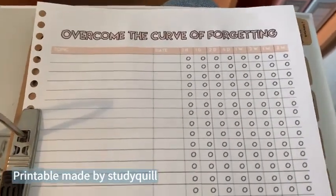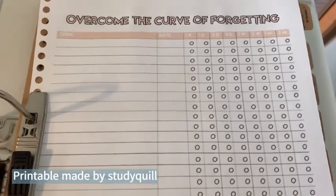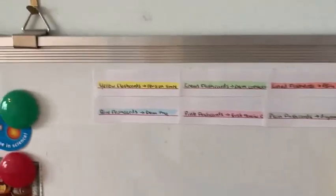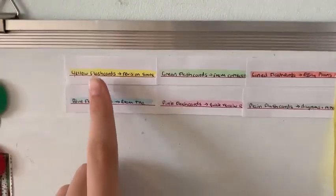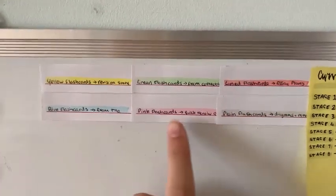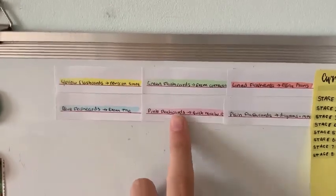so I can keep track of what topics I have revised at each stage. I also have a plan of each of my stages of revision, so I'm not trying to figure out what type of notes I will make come that study session. I also have a sort of guide to what colour flashcards I'll use for different types of revision, so they're all colour coded and I know what's what and I can easily find things. So for example, my blue flashcards I will use for exam technique.